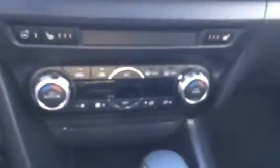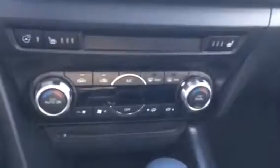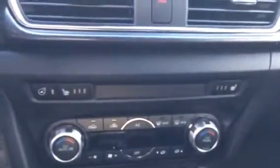This one is an automatic transmission. I know you want the manual, which I just wanted to show you this vehicle to make sure you see the options. Dual zone climate control, heated seats, heated steering wheel. This thing is loaded. Got the Bose sound system. Very, very high quality. And your power moonroof.